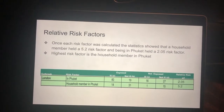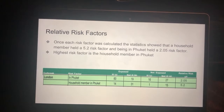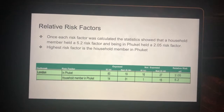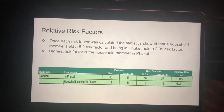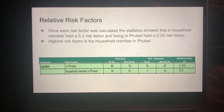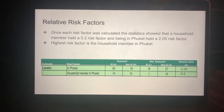So what does this all mean? Well, the higher the number is, the higher the risk factor. So as seen from my calculations, the household member in Fuquate is the highest risk factor compared to you just being in Fuquate. So this allows us to help avoid possible risk factors that have a high relative risk.